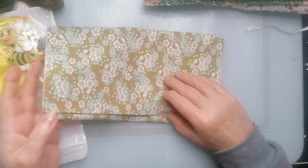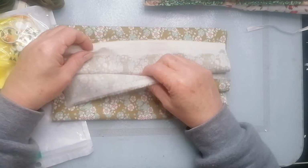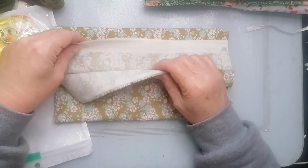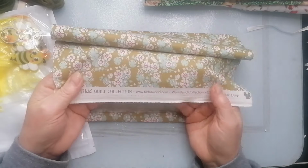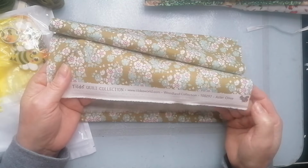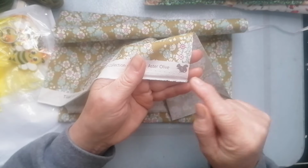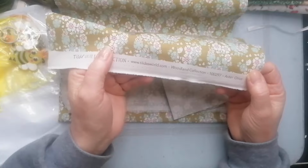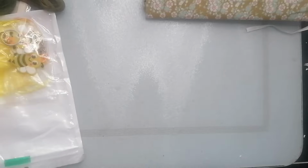I had put myself on a fabric ban, but I needed these slightly thinner cottons, and this is slightly thinner. I wanted Tana Lawn, Liberty Tana Lawn, but she didn't do any. So, Tilda Quilt Collection, Woodland Collection, Aster Olive. And it's a shame I didn't get the rest of the selvage because it's little squirrels, but never mind. So yeah, she chose those for me. It keeps them engaged, doesn't it, when you're out shopping, especially a child with autistic traits. She enjoyed doing that, so that was good.